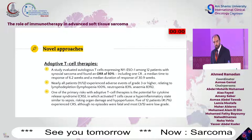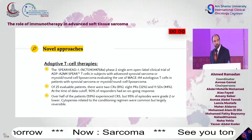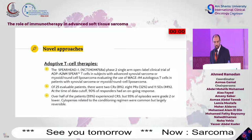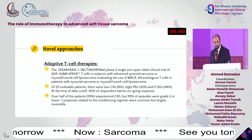marker. Another trial, the Spearhead trial, also included patients with synovial sarcoma and patients with myxoid round cell liposarcoma. They evaluated the use of MAGEA4 autologous T cells reinfused in these patients, and the response rate was up to 59%. Actually, this type of therapy is associated with what's called cytokine release syndrome, but in this study, it was grade 2 or lower.